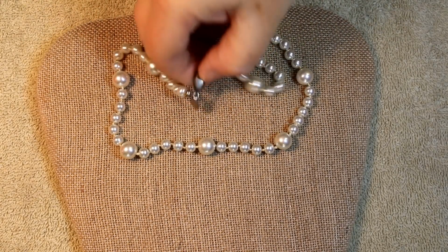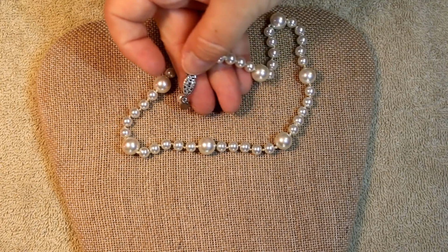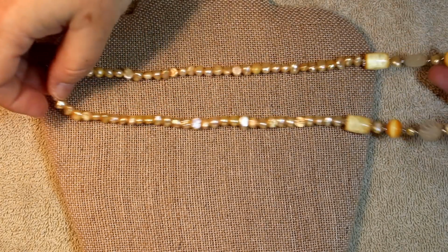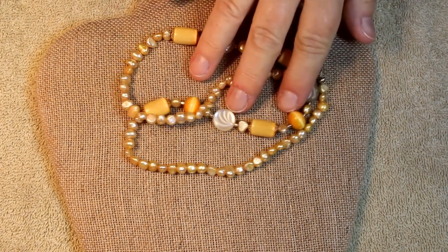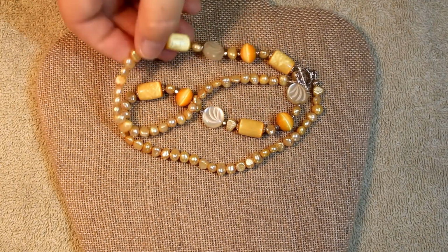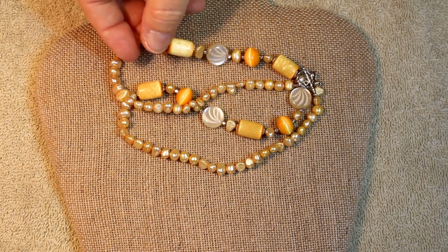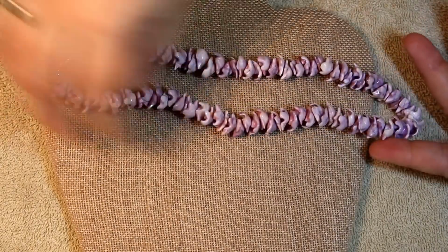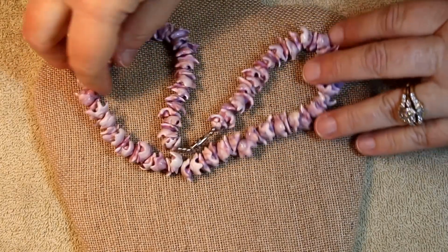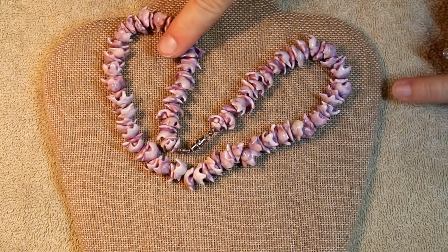It has a classic style, older clasp. I mean, this was great. We have some, looks like dyed freshwater pearls. And these are great mother of pearl carved sections here, and then these look almost like lucite beads. Those are really pretty too. Some beautiful shell. Look at these. It's a little unruly. There we go. I mean, how beautiful are these?